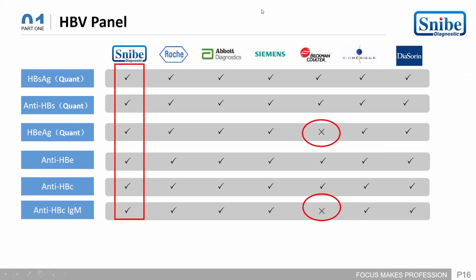So this is the comprehensive menu, which is provided by a few companies like Snibe, Roche, Abbott, and Siemens. I hope everyone knows that Abbott has a leadership in infectious diseases. They are the pioneer who provided the hepatitis B, C, HIV, and other analyte detection kits in the IVD market. Now SNIBE is also offering a comprehensive menu like hepatitis B surface antigen quantitative assay, anti-HBs quantitative assay, envelope antigen quantitative assay, anti-HBe, anti-HBc total, and core IgM as well.